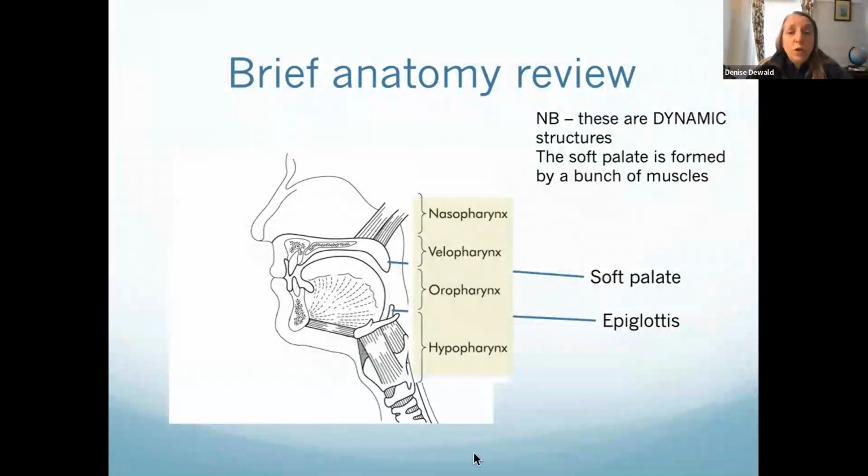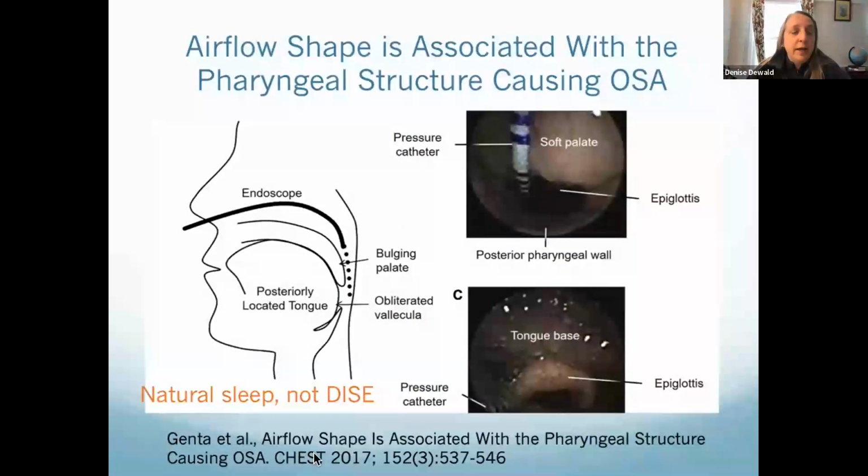You can observe changes in the airflow that give us an idea of what's actually collapsing. This is a cool study by Genta and colleagues over at Harvard. They used a nasal endoscope, a flow signal, and a pressure catheter to figure out how the flow signal changes depending on what is collapsing in the airway. Here the endoscope goes through here, and they have the pressure catheter. Now you're looking from above, down at the soft palate. Here's the posterior pharyngeal wall, and you can barely see the epiglottis, this little thing down here.